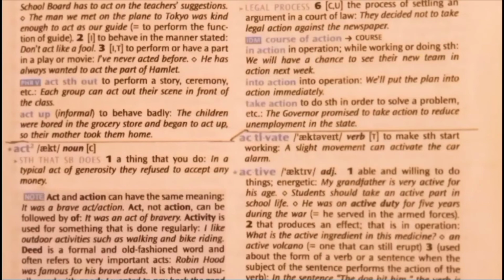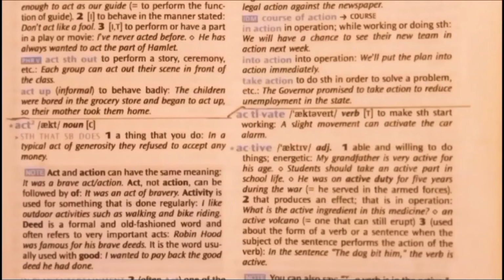Such dictionaries have 2 columns on each page. Divide each page horizontally into 2 parts with a pencil to learn the words easily. Thus, your page will be divided into 4 sections. In one of these sections, first read the words and their meanings. That's the definitions given to them in the dictionary, as well as examples of them. They are synonyms and antonyms.